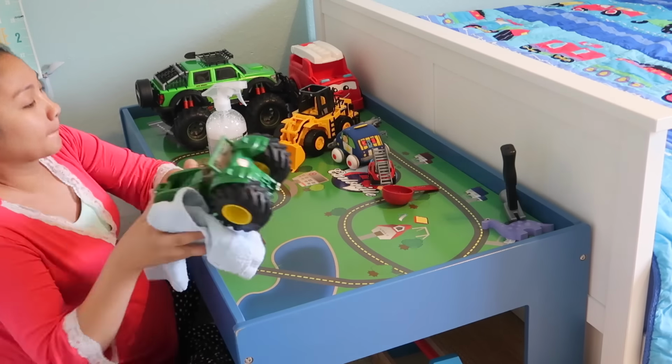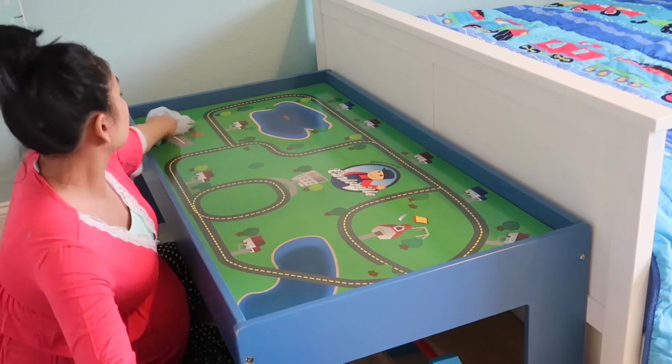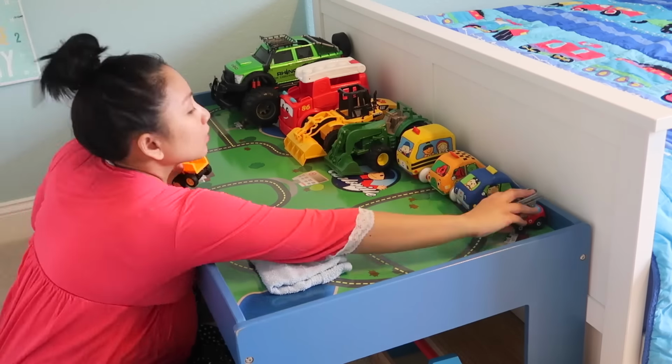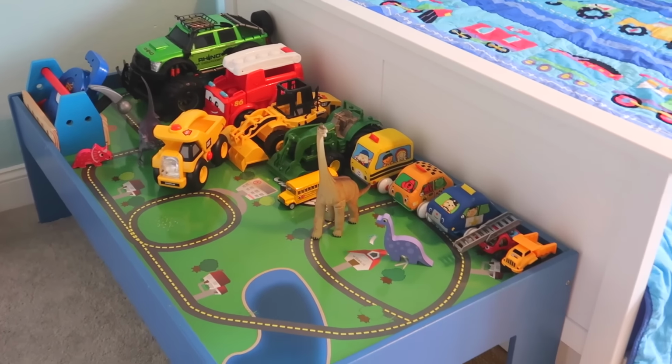Okay, so now I am going to clean up all of these toys. I'm going to wipe each individual truck down. I mean, because he'll just eat some food, get some grime on it, so you need to wash this whole thing off. I'm going to line these up. I like lining trucks up just as much as Liam does. Oh, even the dinosaurs, Land Before Time style.